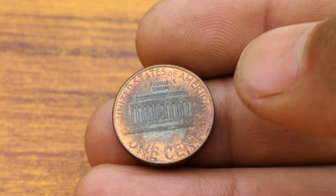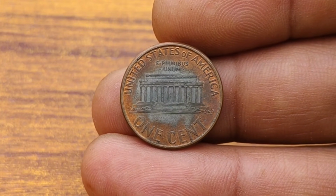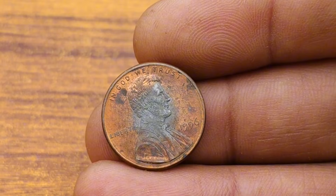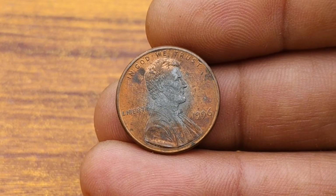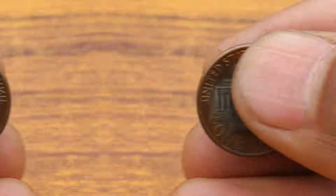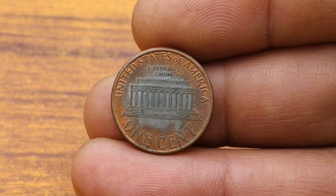Fine condition may not be at the top tier, but it's still appealing, especially if your coin has unique features like silver spots. So, what's this penny worth in today's collector market? Let's break it down. The standard 1996 Lincoln penny without a mint mark, in average circulated condition, is usually worth just its face value. However, in fine condition with intriguing characteristics like silver spots, these coins can fetch a premium.